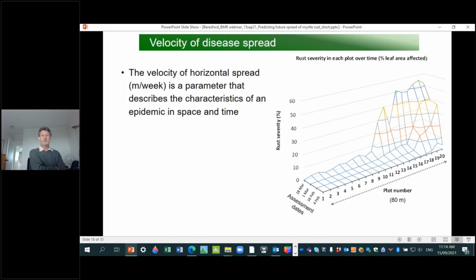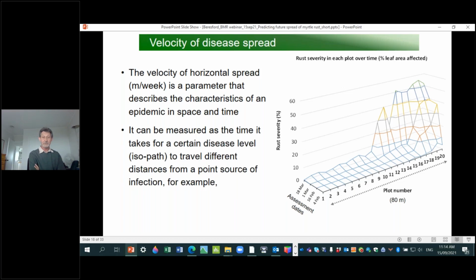The velocity of horizontal spread in metres per week is a parameter that describes the characteristics of an epidemic in space and time. It can be measured as the time it takes for a certain disease level, or an isopath, as we can call it, to travel different distances from a point source of infection. For example, the 40% rust severity isopath in this diagram.